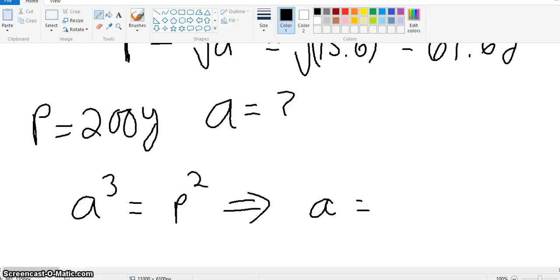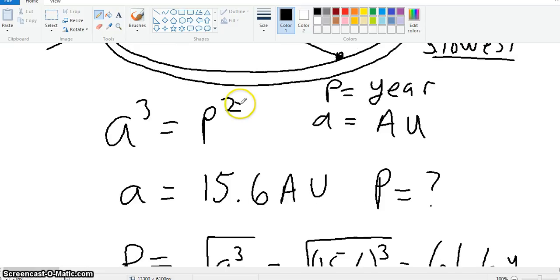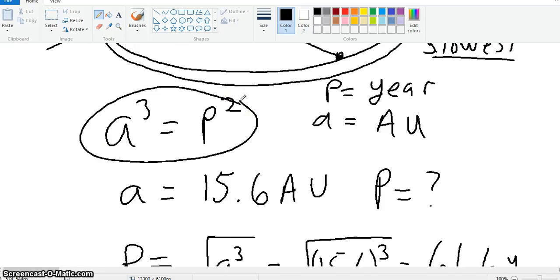All right, so here's our second example. Let's say we observe a planet in orbit. Here's the thing about Kepler's third law, the version that I just showed you, where a cubed is equal to p squared, a is in AU, p is in years. It only works for stars that have exactly the same mass as the sun. Okay, that's really important. This is only for something that has the mass of the sun. Okay, so that's the only time that's true.